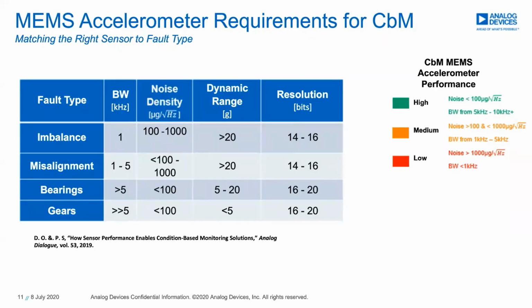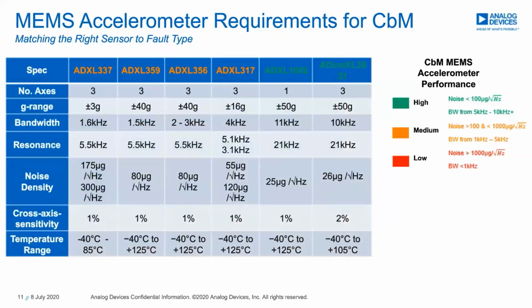For bearing and gear faults, high performance sensors must be used to detect faults early. We need a noise density of less than 100 micro-g per root hertz and a bandwidth greater than 5 kHz or even higher depending on the asset. Making wide bandwidth, low noise MEMS accelerometers is very difficult. At the moment, Analog Devices is the only MEMS manufacturer to produce accelerometers that can compete with piezo sensors, the gold standard vibration sensor used for decades on the most critical assets.